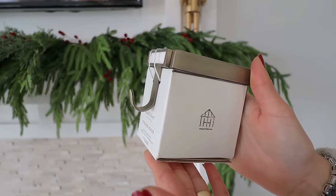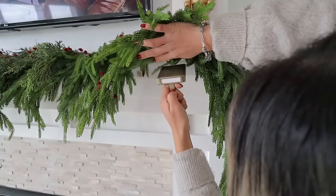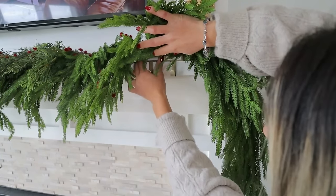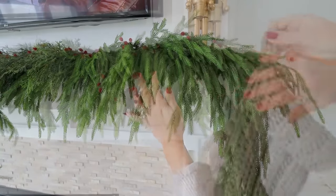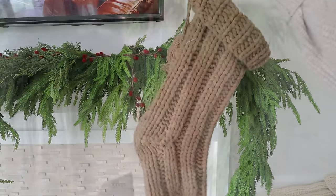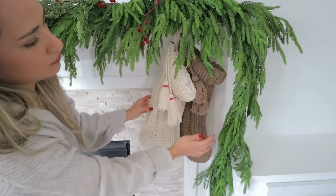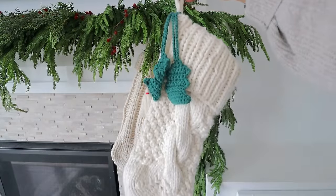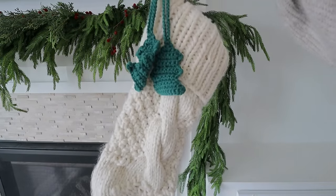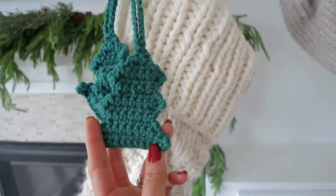Next, it's time to hang the stockings, and I used these weighted hangers that I got at Target, and I just slip them under the garland and hang my stockings on them. I opted for these charming stockings I got at Target from the Hearth and Hand collection, one in a coffee brown color and the other in green. I also found a hand knit chunky stocking at Marshalls, and I absolutely love the soft and cozy texture layer they are bringing to this corner of the mantle.